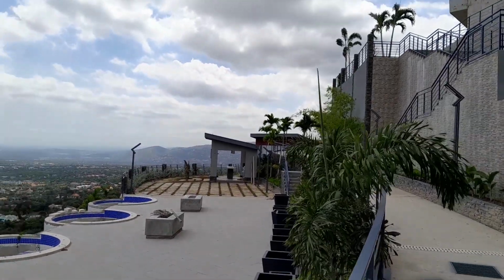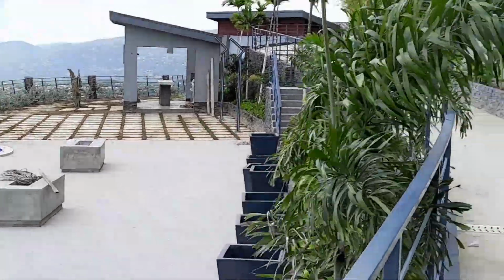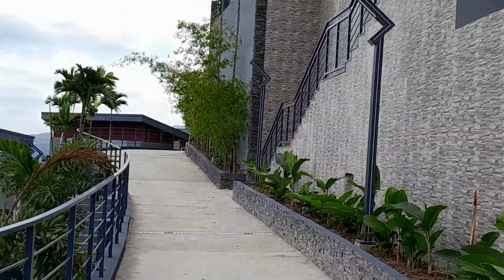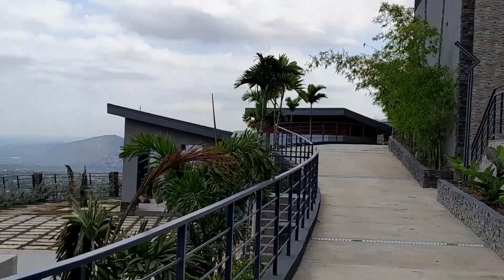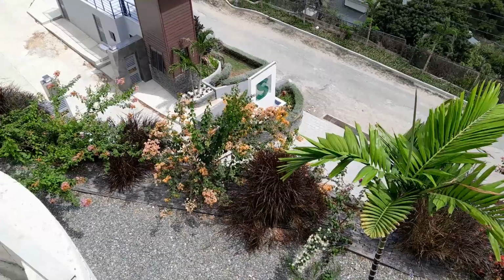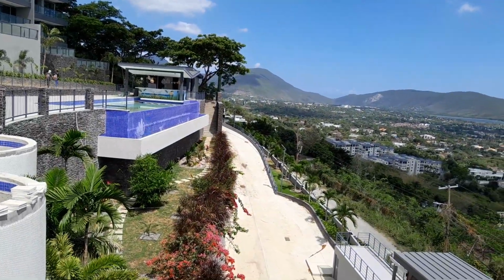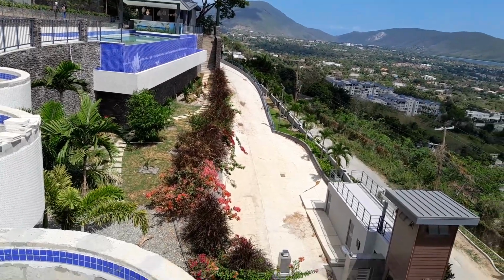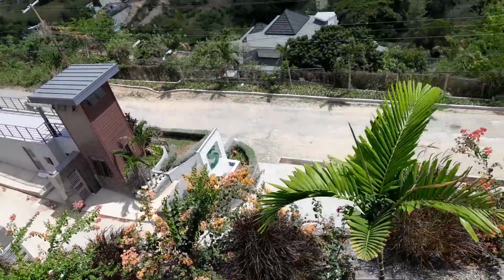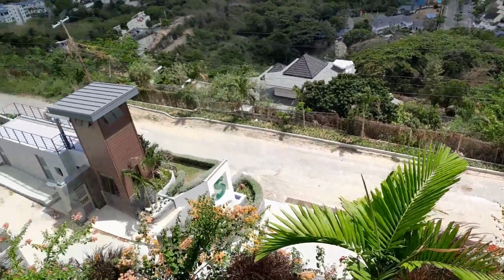You have a full barbecue area over that side. You have gym, 2 sections. You have one for weights, that type of thing, then one for cardio. You also have a strata office on the property. Because it's a very big property, I use the drone to capture as much of it as possible. So you guys can stay tuned for more drone shots that are coming up.